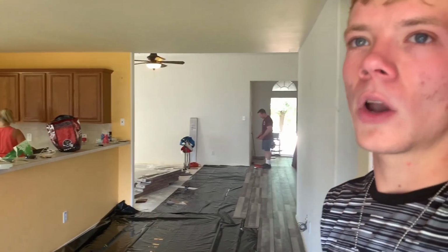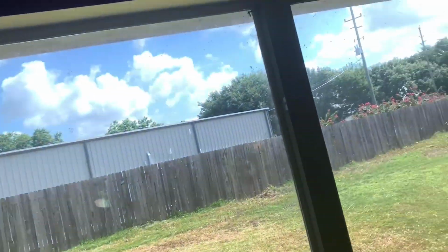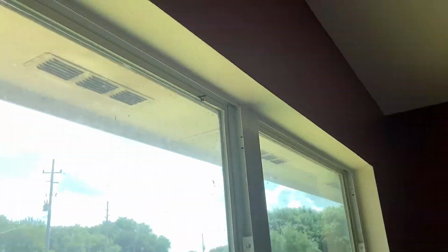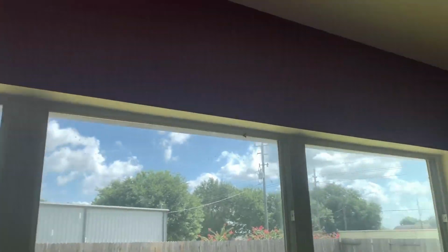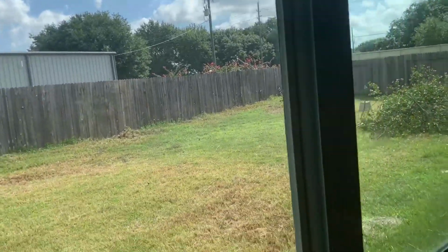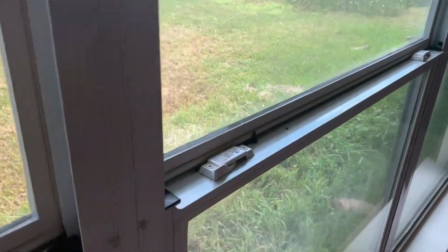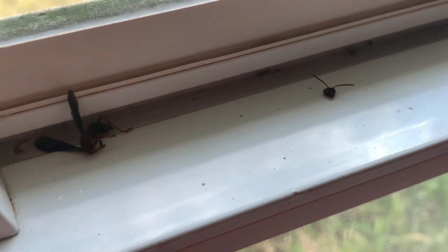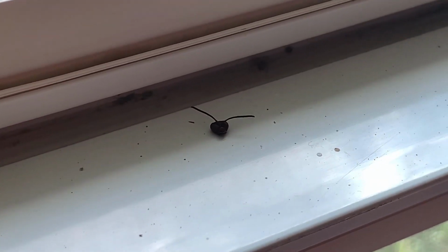It feels nice not sweating a lot. I mean, it's sweating a little bit, but what is this? That is a paper wasp. I'm gonna kill it. That's what you get. Oh, its head is still, oh wow. Whoa. It's still moving. That's what you get.